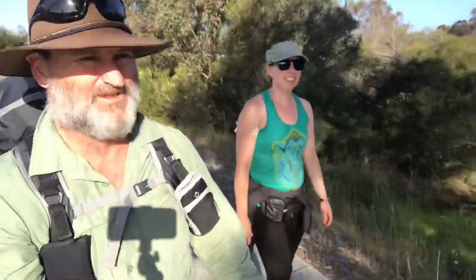Yeah. So I reckon officially the hike's over. We're about to cross another little bridge here, which is a feeder into Toby Inlet. Little pretty bridge, so I'll swap again.